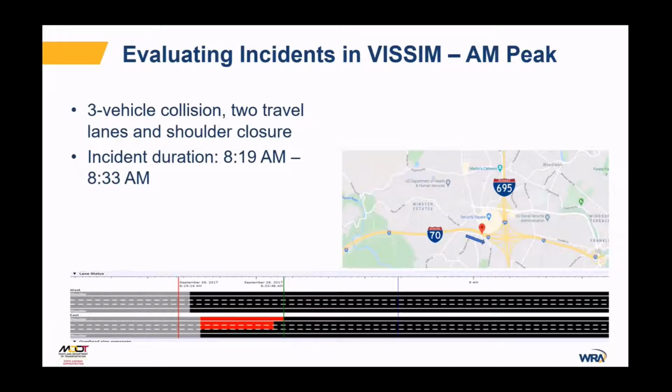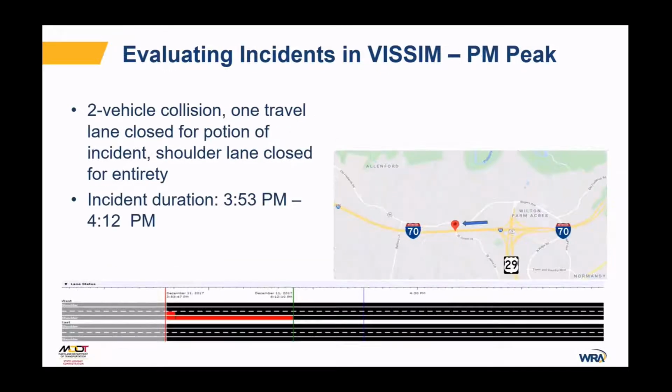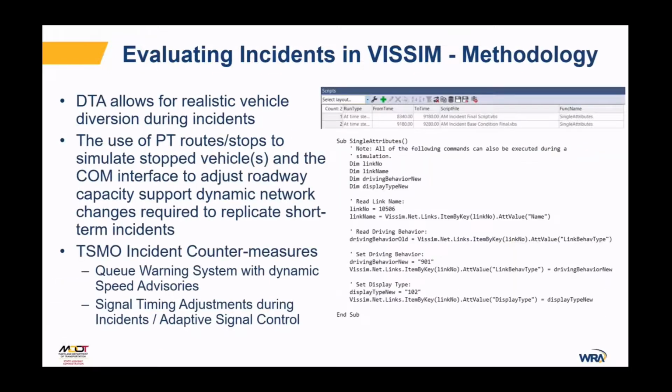We're going to model a couple different types of incidents. The first, in the AM peak, was a 3-vehicle collision that closed 2 out of 3 travel lanes and a shoulder. It lasted around 15 minutes. And the second, in the PM peak, closed 1 travel lane for a portion of the incident and a shoulder lane for the entirety of the incident. This one lasted around 20 minutes.